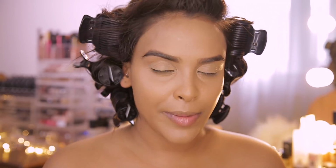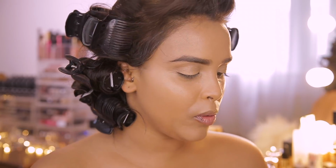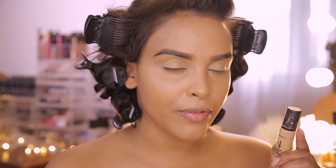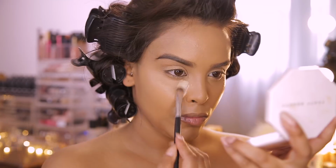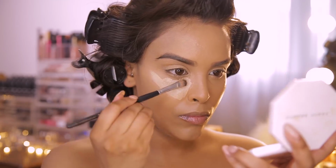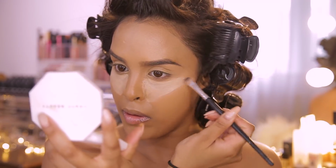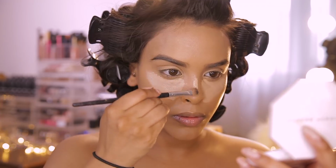So now because I'm extra, I want an even bigger highlight, and I'm going to be using the MAC Pro Longwear Concealer. This is in the shade NC25. It's fairly light for me. I would say it's about 3 or 4 shades lighter, but I like it to be bright, and then we're going to bronze up anyway, so everything does come together. I just like my under eyes to be super bright because they're pretty dark naturally.